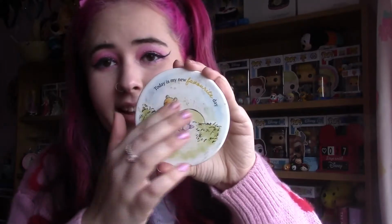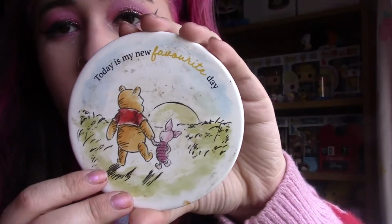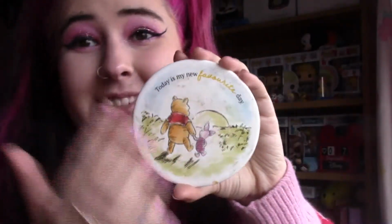And do excuse the fact that it is very used. It is my active coaster on the dining room table, so I'm always having my cup of tea on here. But it just says, today is my new favourite day, with Pooh and Piglet walking off into the sunset. Yeah, excuse how used it is. It gets used quite regularly.